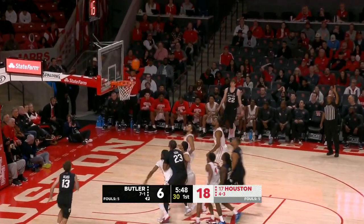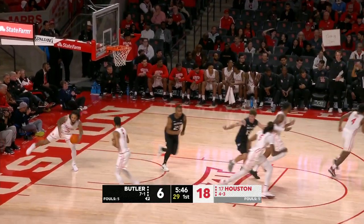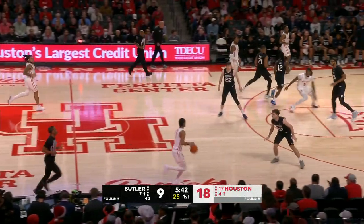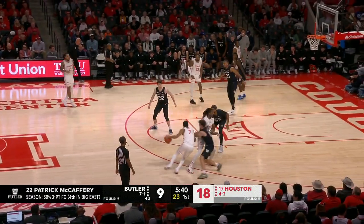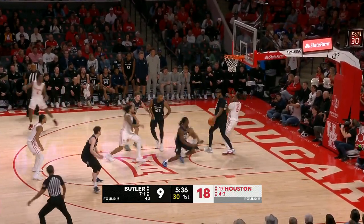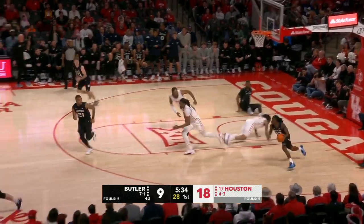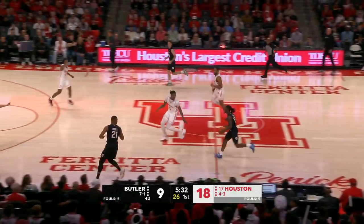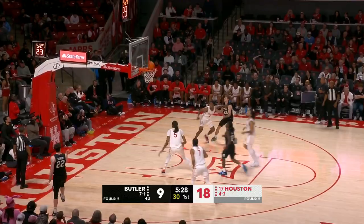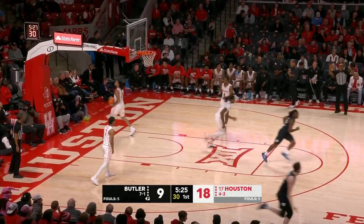That's a clean look you have to hit. And Patrick McCaffrey does for Butler. And see, they got them in a little bit of rotation. They had 2 come to the ball, and they moved it quickly out of there. And then that gave them the advantage at the offensive end. Now loose ball picked up by Colby King. Here come the Bulldogs. One more, he's wide open. He's in the corner, and back-to-back threes for Patrick McCaffrey.